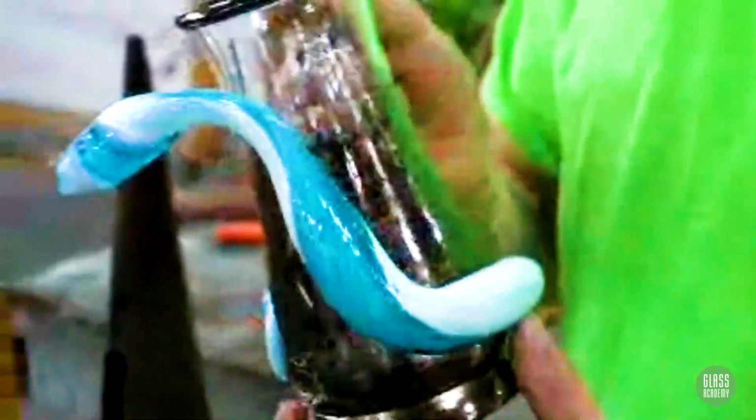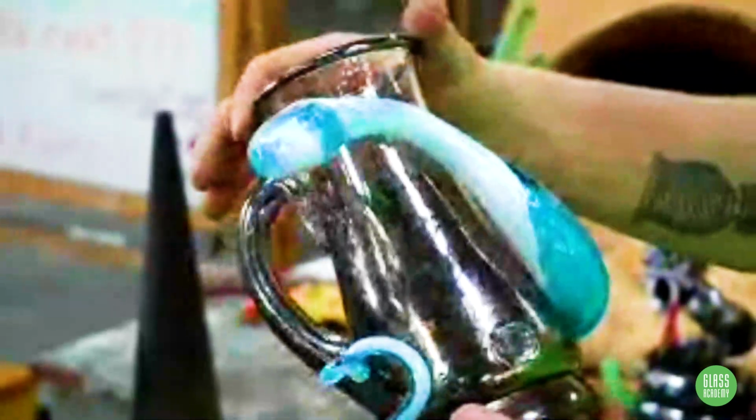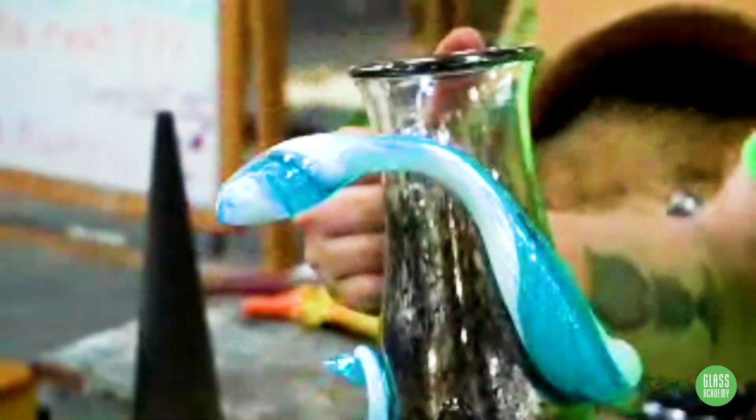That didn't really work out that way, and it actually looks way better and is a little less precarious than grabbing onto a snake head while you're trying to drink out of your drinking vessel. But super clean, super crisp with the colors, black. Got the GA stamp there, blue and white with the snake. And that's a pretty special piece for sure. First time we've done something like that as well.